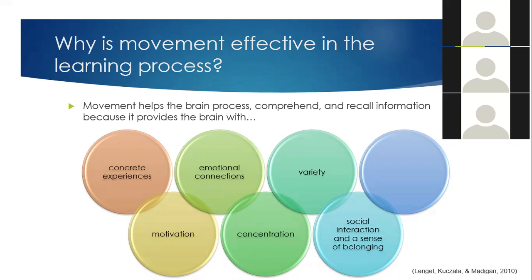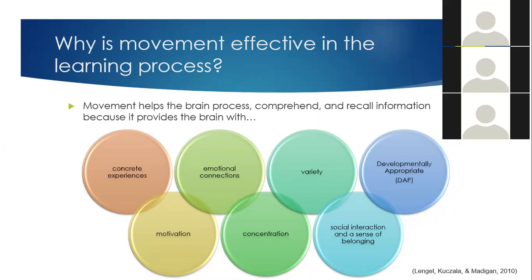So we don't always think about all of these things when we're developing our lesson plans, but these are really important needs to keep in mind as you're developing them and making sure that you're meeting the needs of the brain so that the children can actually understand and remember what you're teaching them. Movement is also developmentally appropriate and individually appropriate. So you can easily adapt your movement activities to meet the varying needs of the children in the classroom.